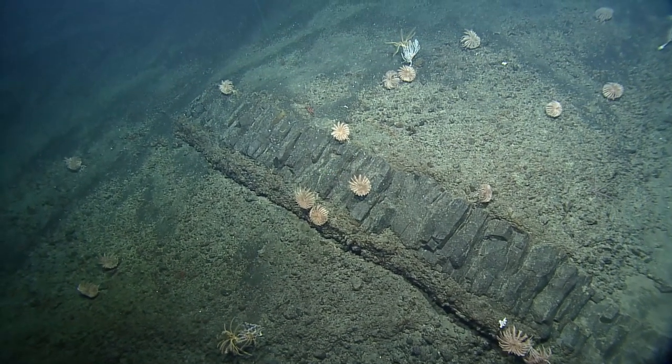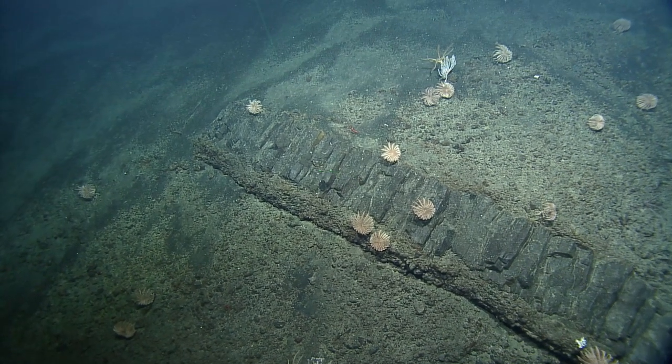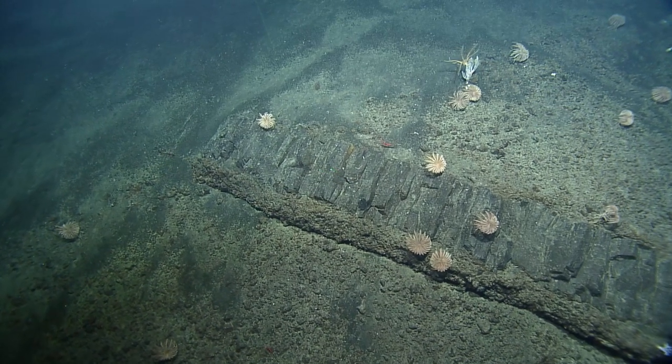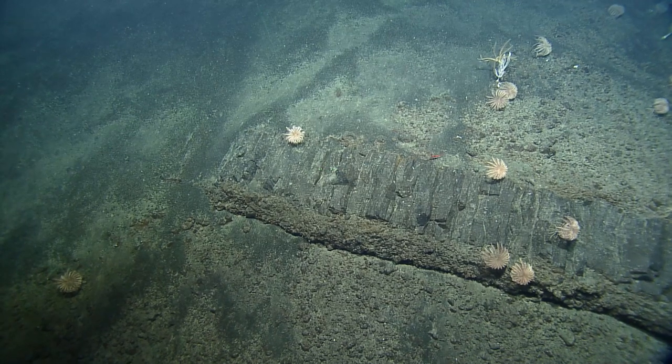Great to have some scaling. It's easy to lose track when you're in the deep sea here. And there it disappears.